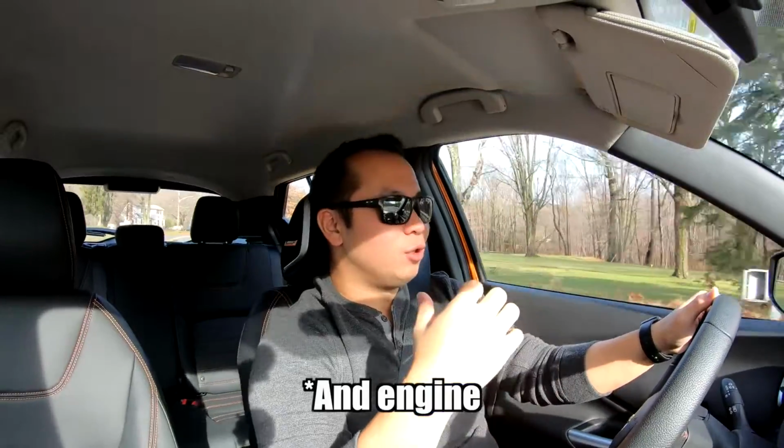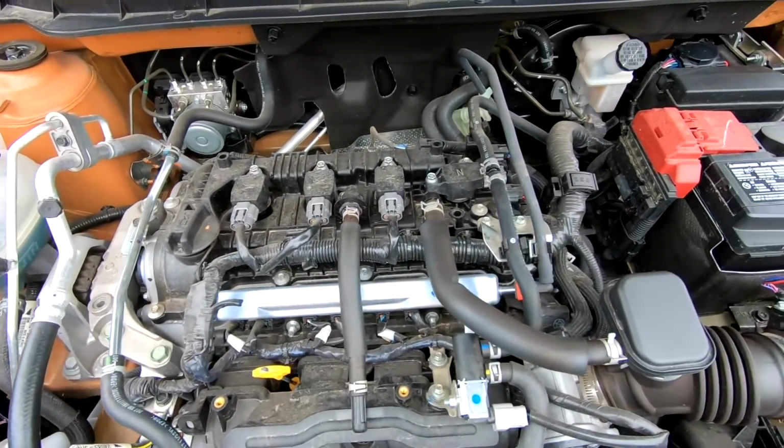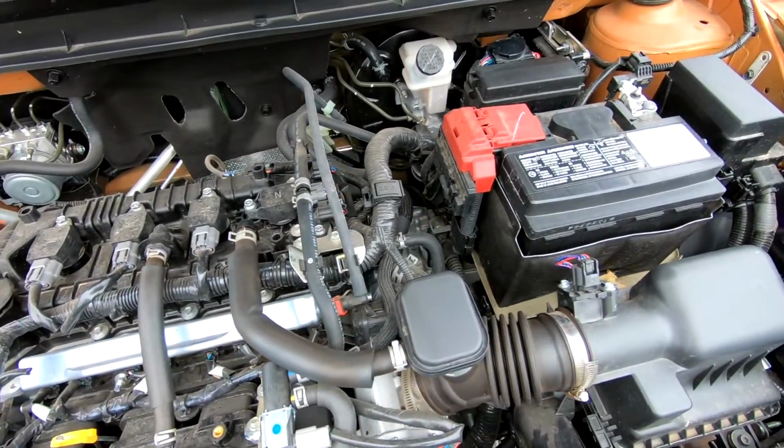And the last bad thing I have to say about this car is, you guessed it, the drivetrain. This thing is just super slow. Again, it's super slow because Nissan prioritized mileage over performance in this car.